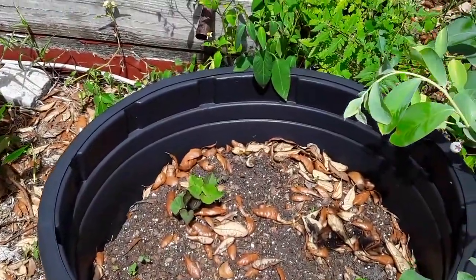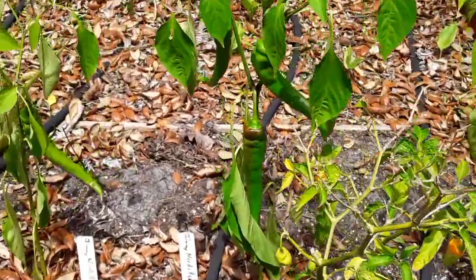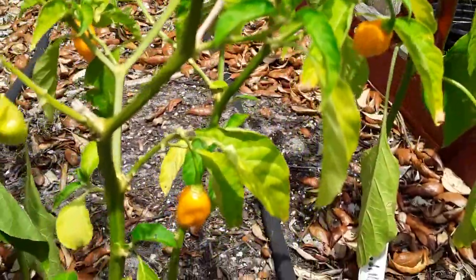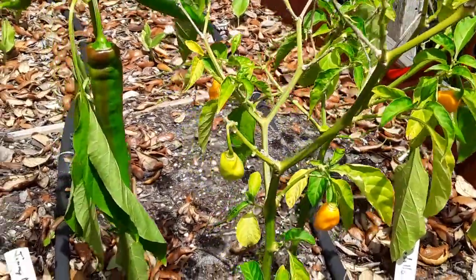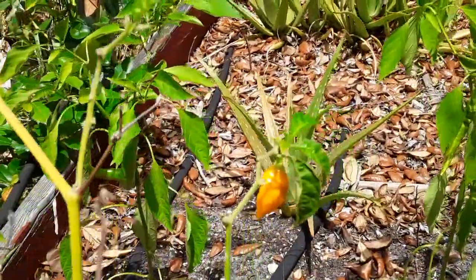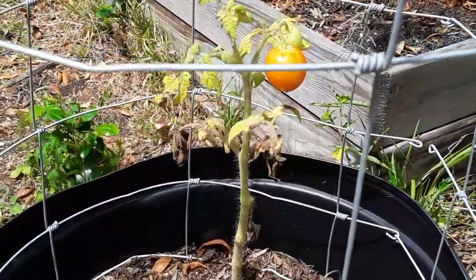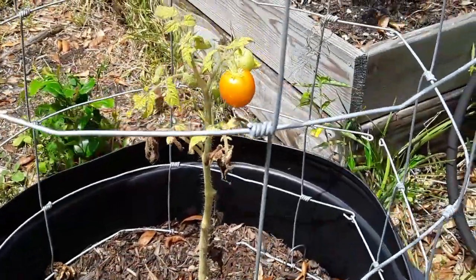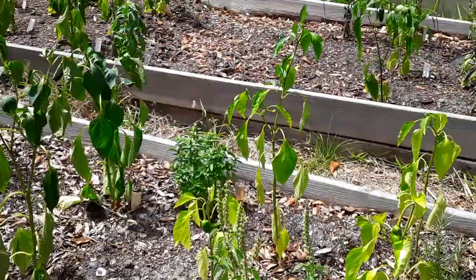Pulled a bunch more sweet potato slips yesterday and put them in the sweet potato patch. Here's another view of some of the datils that are ripening up. Had a couple dozen of these that I dehydrated the other day, and then I ground them up into powder. So I've got some hot chili powder in the kitchen now. Oh look, and I have one Prax cherry tomato that's starting to ripen. Even though that plant is slowly withering away, I really need to move that out of there and find a better place where it'll be happier.